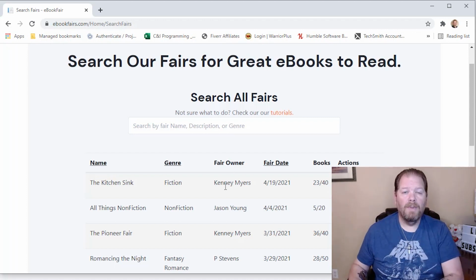So for example, Kenny Myers, who happens to be the creator of ebook fairs, he's got this one right here. He's the owner. The launch date is going to be April 19th, 2021. This is the max amount of books allowed in that fair. So a max of 40. And right now he has 23 books that are currently in that fair.